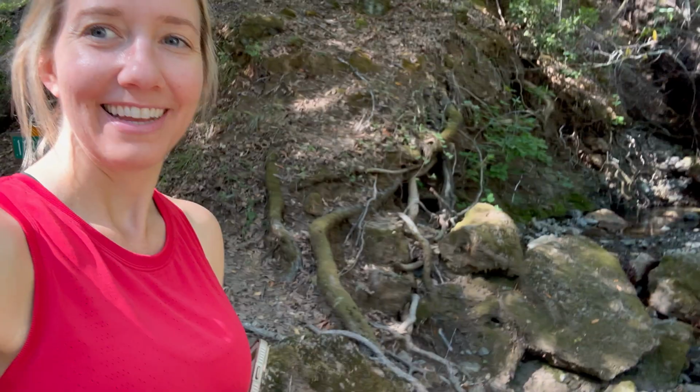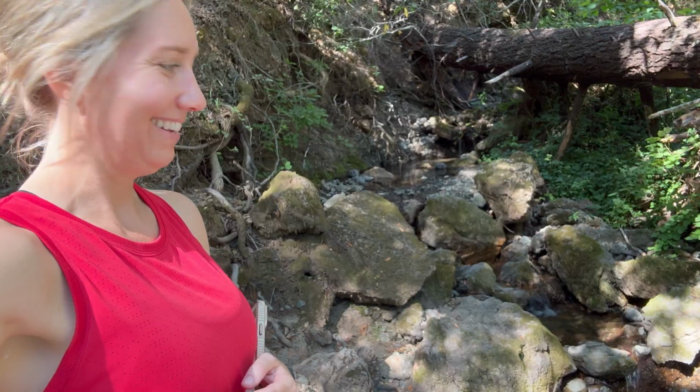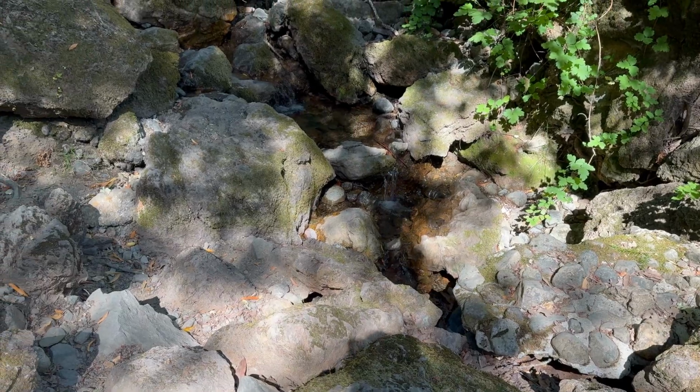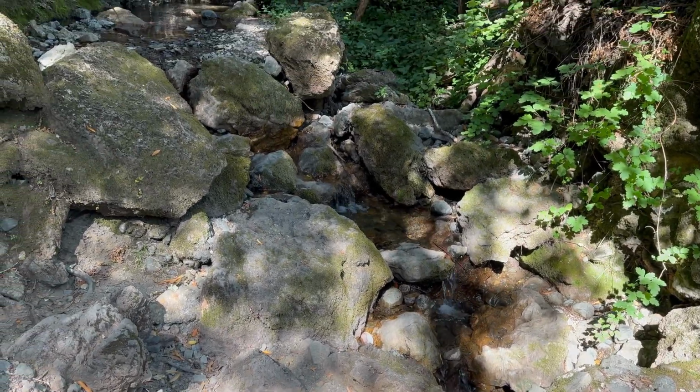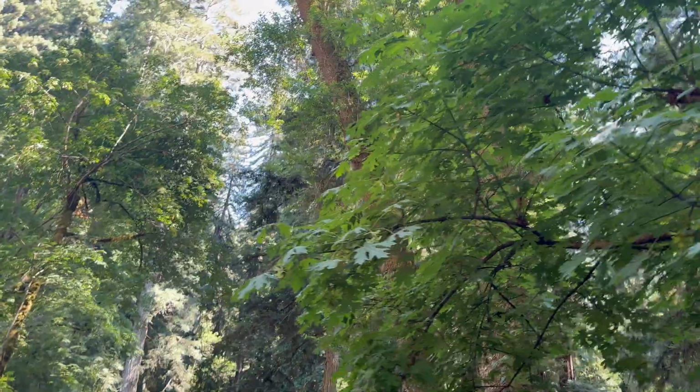Hey, and look what we came to at the bottom of the fire trail. It's a teeny tiny waterfall. It's kind of crazy because we just walked 10 feet and all of a sudden we're literally back in the heart of the redwoods and it's kind of green again. And we're gonna double check that this waterfall trail from the lower end isn't open.